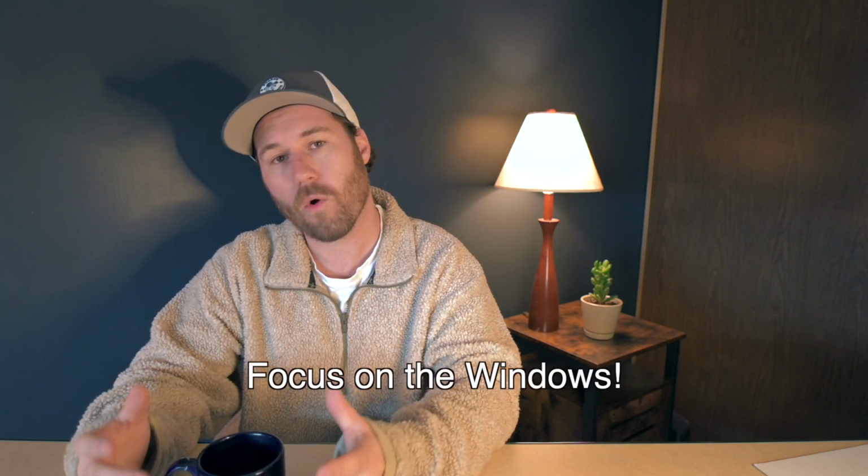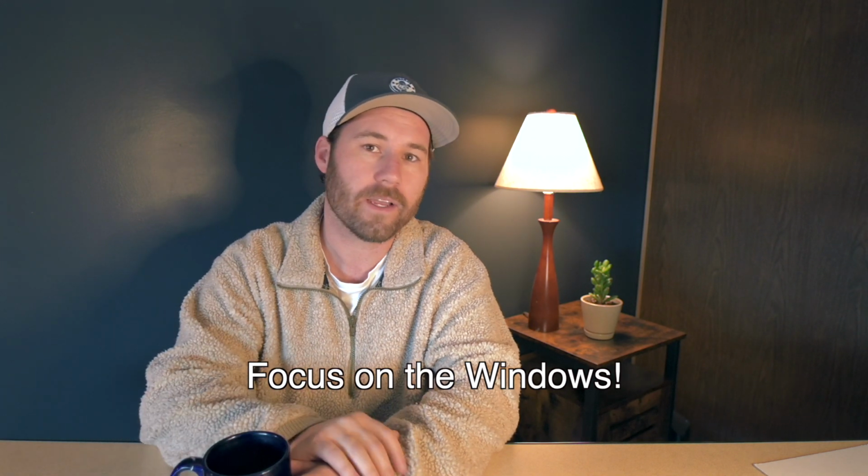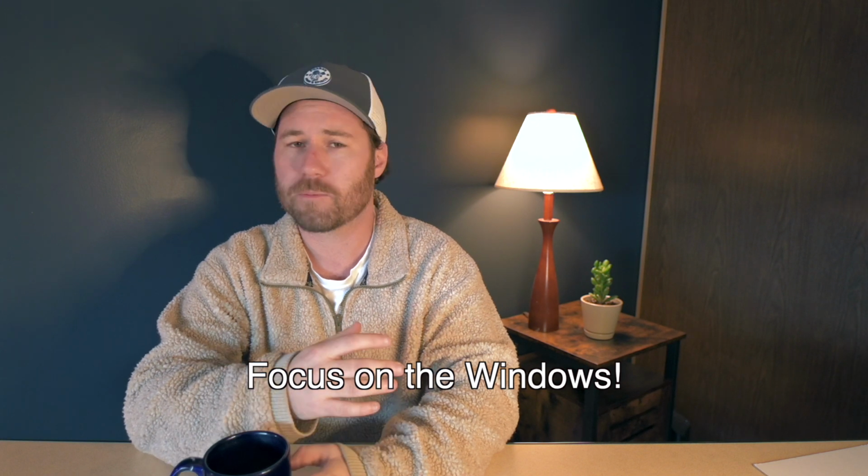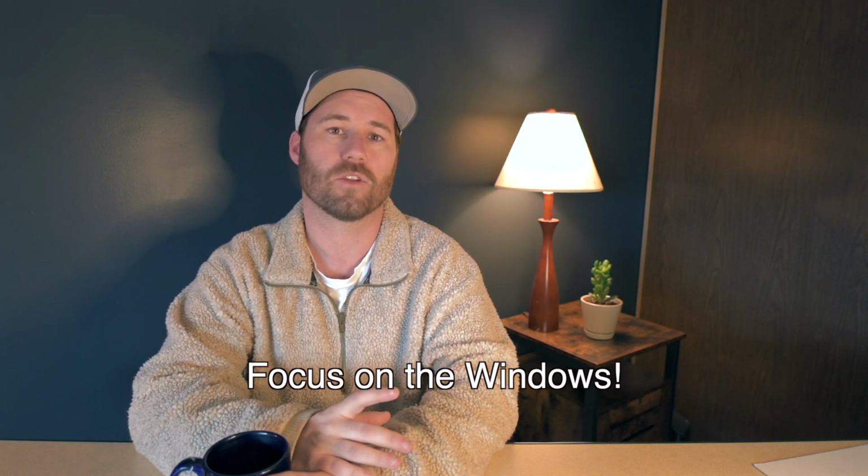It'll make the floor look so much better, and it'll make the room or the house appear way cleaner in the photographs. The second general tip is going to be focus on the windows. If you're like me and you live in an area with a lot of trees or a lot of pollen, the windows, especially by the fall, tend to look absolutely filthy. So at least give them a good wipe down.